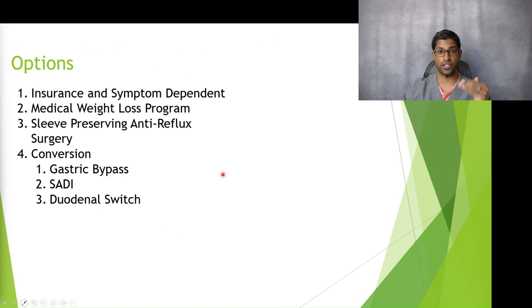What are your options? Here's the general list. It's going to depend on your insurance and your symptoms, what we proceed with and how quickly. But the bottom line is, if you can have medical weight loss as an option, use that tool. If it's working, just join the medical weight loss program. Maybe it's time for you to consider medications or something to boost some weight loss.